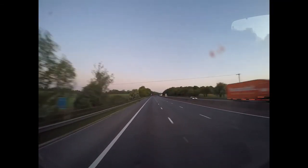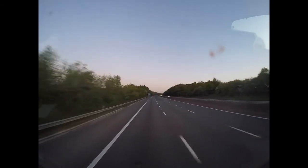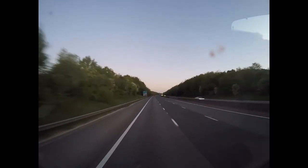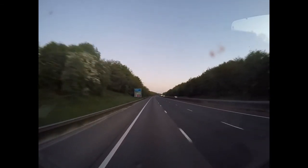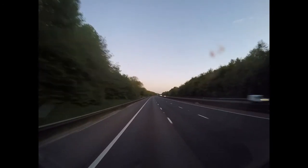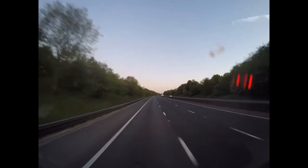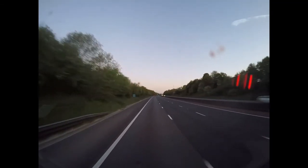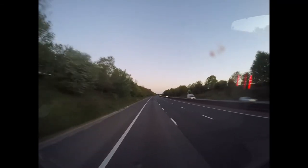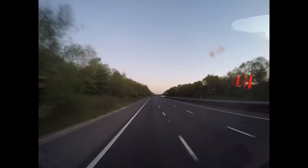Coming up to the services. How far have I got to go? Half a mile. All uphill. Can't see anything behind me at all. I think there's something coming in. I can just see some set of headlights.